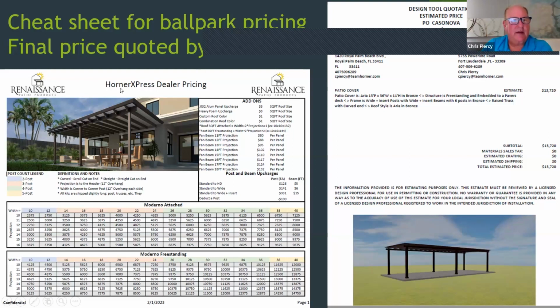The pricing on these is easy but complex. So let me explain that. We have this little sheet here, which we can provide you, which is a ballpark price. So for example, if we were looking at the Moderno attached to the house and the size is 10 feet by 10 feet, this is the price. But when we actually sell the project, we want to know the job site address. The reason we want to know the job site address is because each one of these units is engineered based on wind load of a particular location.